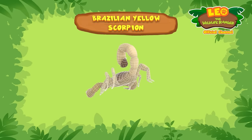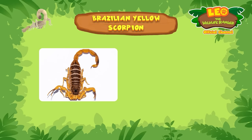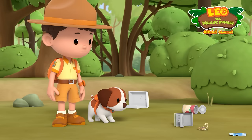Like spiders, scorpions are part of the arachnid group. Arachnids tend to have 2 body segments, 8 legs, and no wings or antennae. The Brazilian yellow scorpion has pale yellow legs. Watch out for their stings! They can cause serious harm. Scorpions have a venomous stinger at the end of their tails. They use them to protect themselves and catch food. Scorpions are carnivorous and eat insects such as cockroaches.